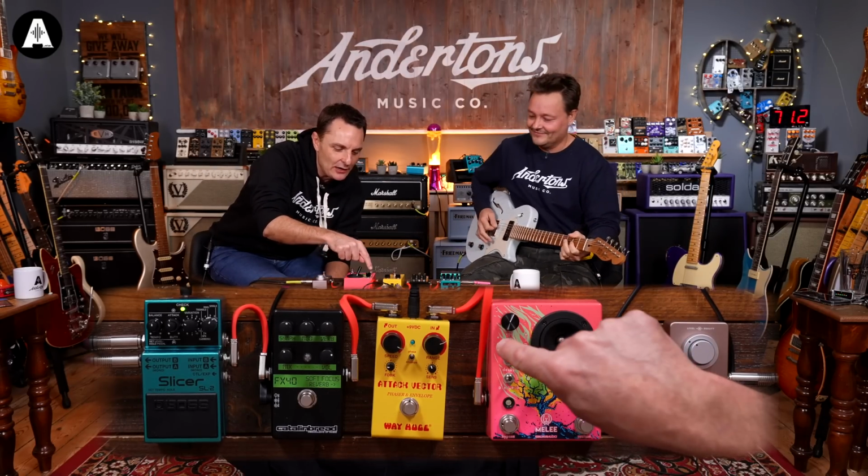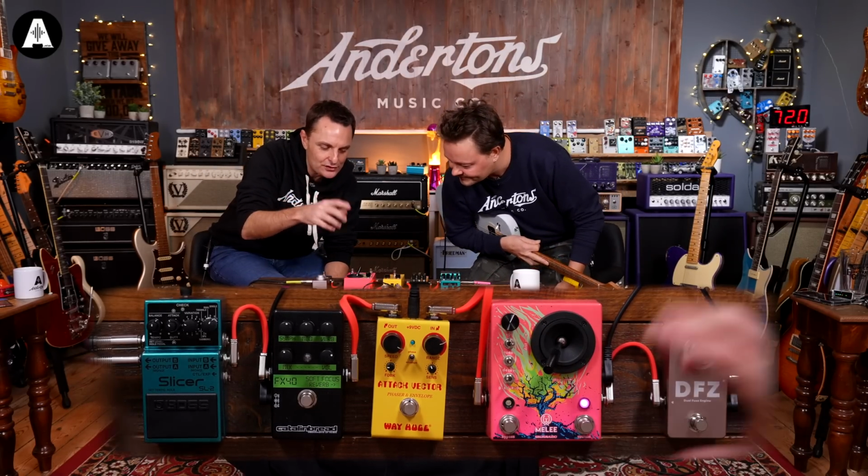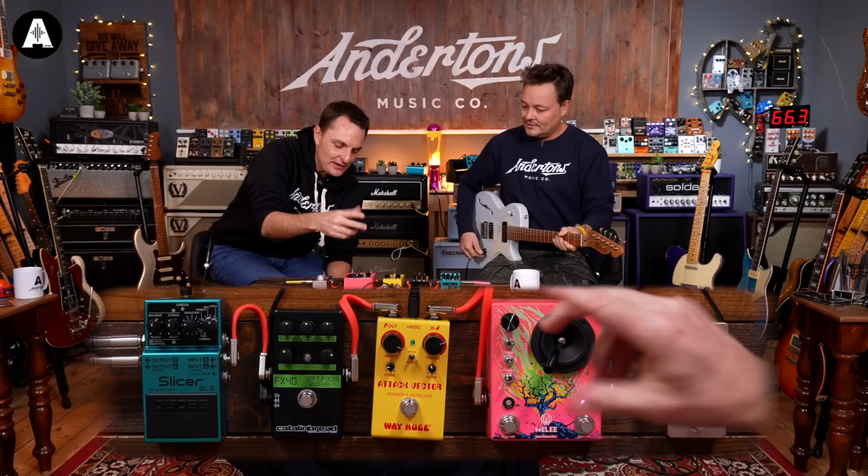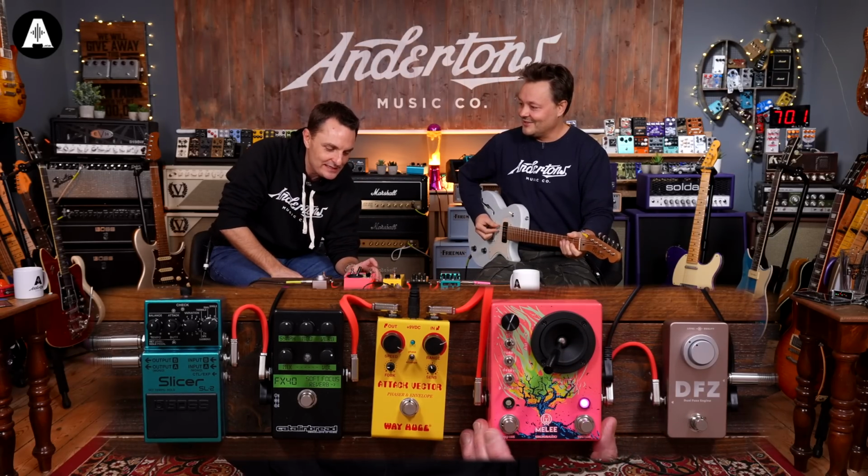Right. Okay. So I'm going to go with the tone, the distortion tone on the far right-hand switch, the decay in the middle, and we're still going delay into reverb. And then I guess I'll just fiddle with the joystick.